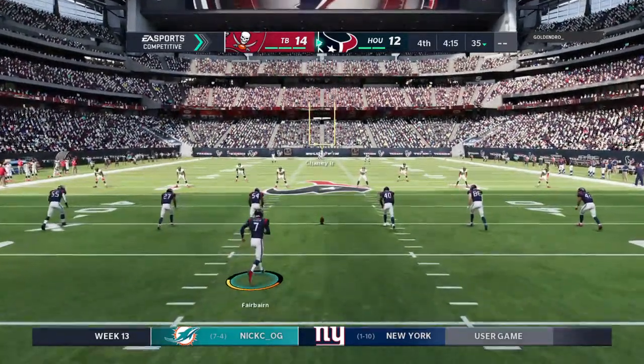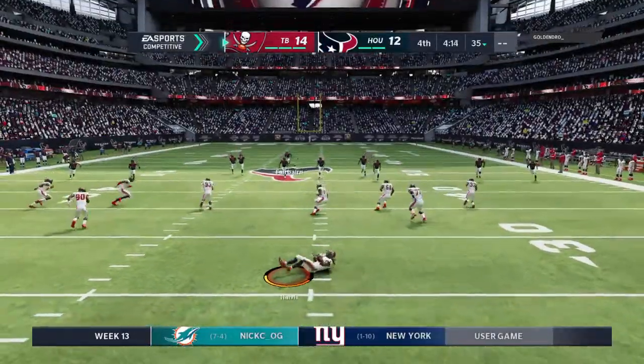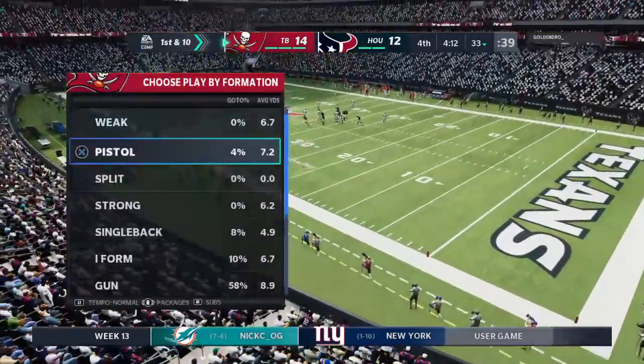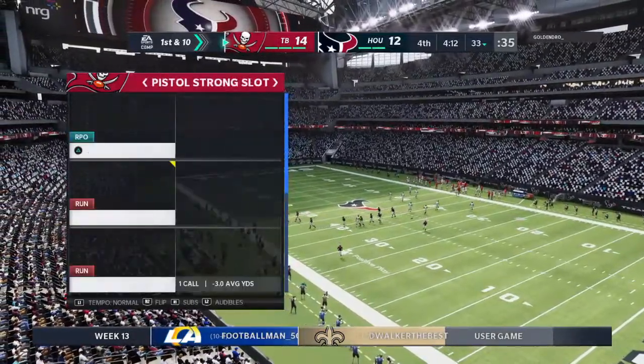So after the touchdown, here's Fairbairn now to kick it away. An incredibly short kick fielded way up there. The lane opens here. He's past the 30. 1st and 10 at their own 33-yard line.